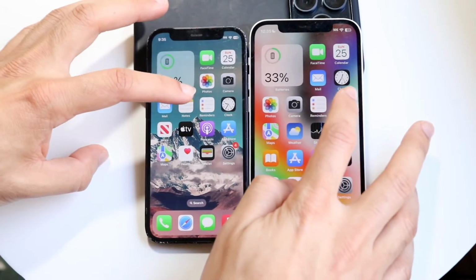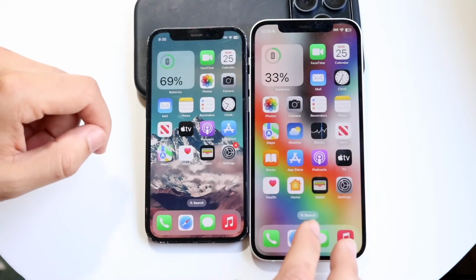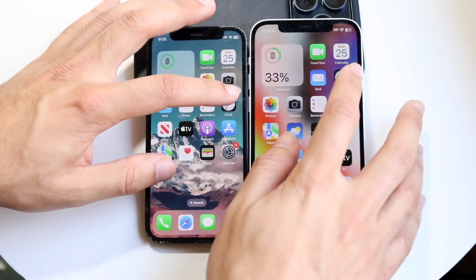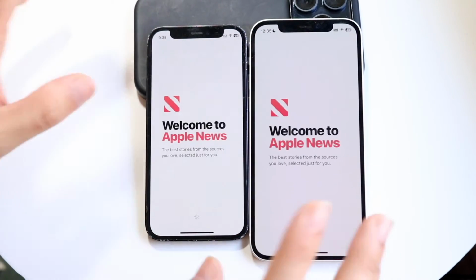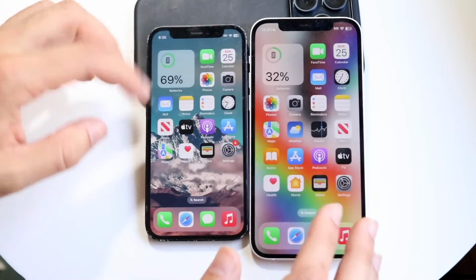Let's go into notes. 3, 2, 1. And I think the 12 was slightly faster there. Reminders, 3, 2, 1. I think this one may have been a little bit faster from that perspective. Clock, 3, 2, 1. About the same thing too. Let's go into news, 3, 2, 1. So there's definitely going to be a lot of overlap here, and I don't think one is going to be substantially faster than the other one. Kind of see the same thing here too.